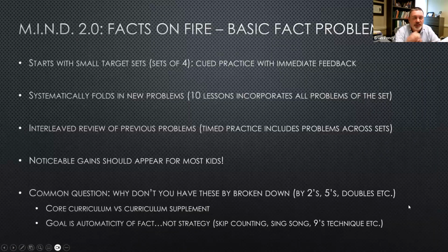So again, it starts with small target sets. This is cued practice with immediate feedback. Then it systematically folds in new problems. And so over the 10 lesson period, it will either incorporate all 8 problems of the set or 12 problems of the set. And then when we go to lessons 11 through 15, it has an interleaved review of the previous problems. And so the time practice includes those problems across the sets.